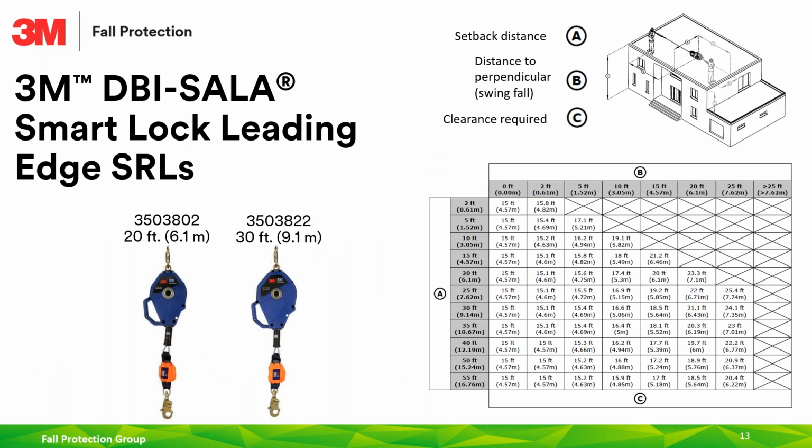Talking about another model, okay, this is not a personal SRL, not the small housing type that you mount to the harness. This is more of a traditional style block. You have 2 examples there of the Smart Lock, the 20-foot, 30-foot. Both are leading edge models, as you can see. It has a similar chart. Okay, the way the letters are organized are a little bit different. In this case, C is the clearance required. B is your distance perpendicular, or your side distance, and A is your setback distance.